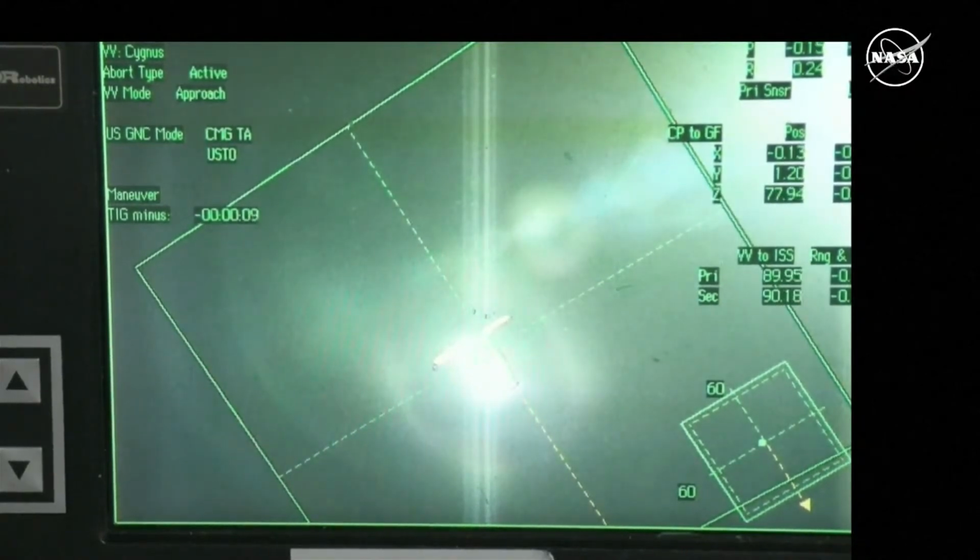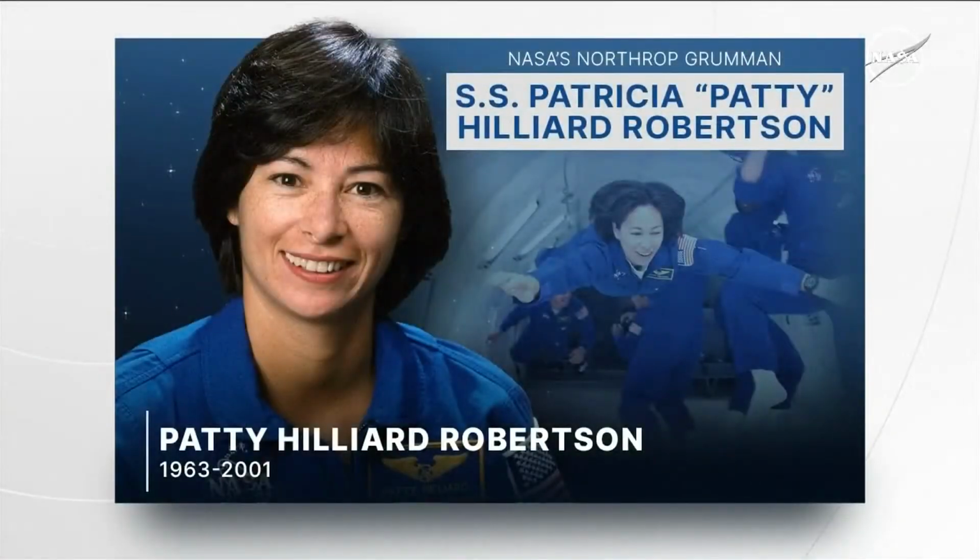Each Cygnus is traditionally named after a trailblazer in the aerospace community. This spacecraft is called the Dr. Patricia Hilliard Robertson. She was one of our own here at NASA's Johnson Space Center, a NASA astronaut, a pilot, and a medical doctor, originally selected to join the astronaut corps in 1998. She was training to go to the space station herself, but tragically lost her life before her scheduled flight. She was 38 years old.